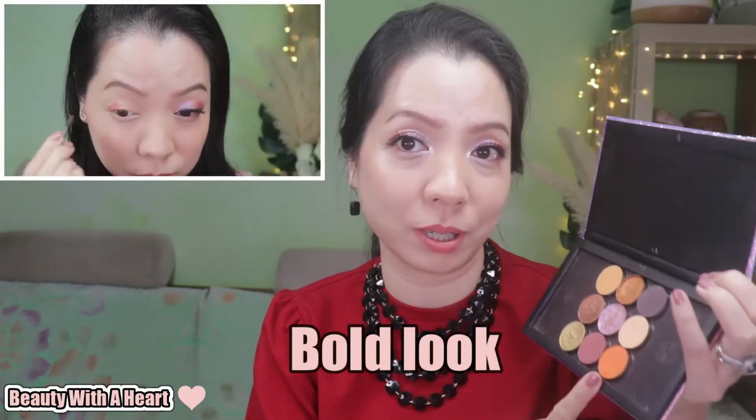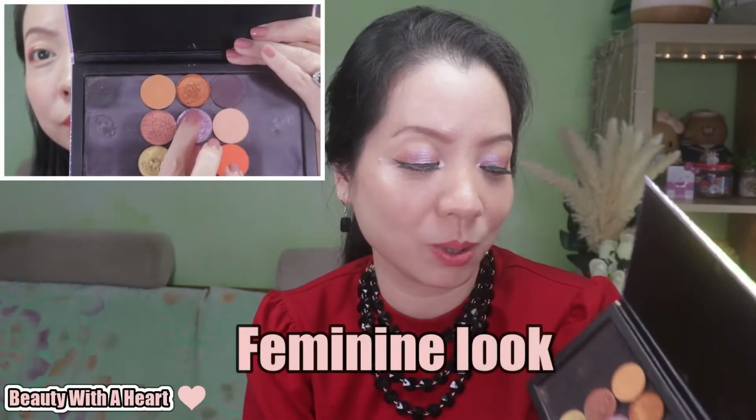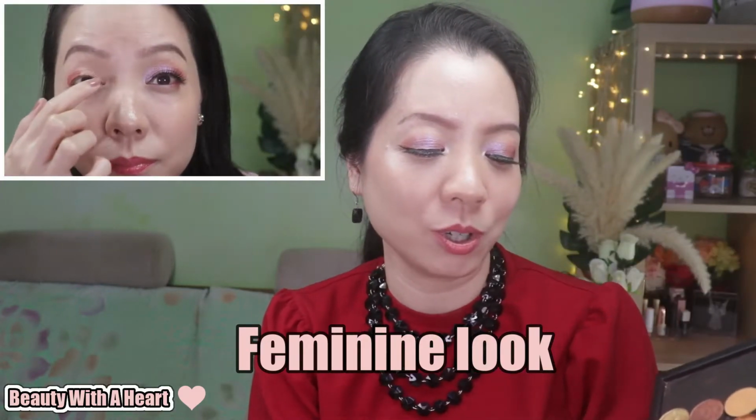I find that this Tiger Wild Obsession palette is quite an easily dupeable palette. It is basically a neutral color story with a pop of pink in the center. And since this is a neutral palette, I can see that we can create quite a number of looks with this. A daily natural look, or a more bold look with the darker colors and the bright colors, like the bright orange over here. And for a more dainty feminine look, I like to use the center pink shades, and in the original palette it seems to be a topper formula. And also there is gold and orange.